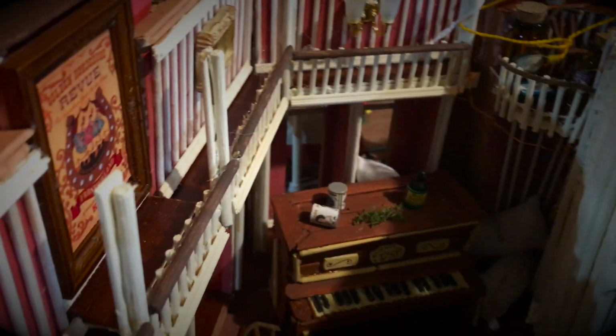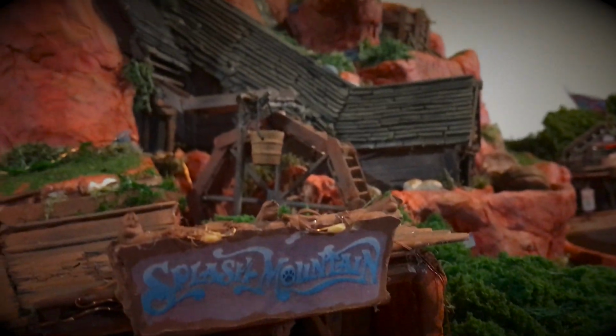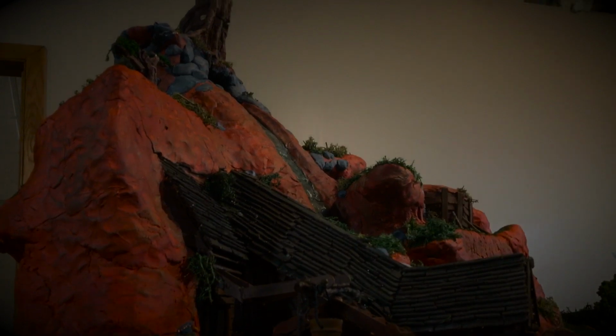Gee, all this trekking sure has made me hungry. And what better place to eat than the Golden Horseshoe? You found your laughing place? Well, if not, we're one step closer on Splash Mountain.